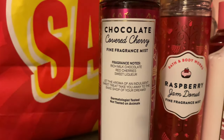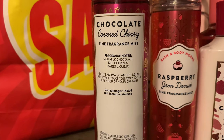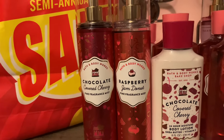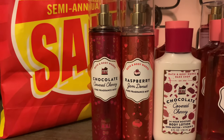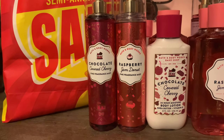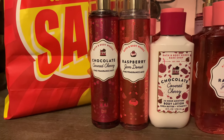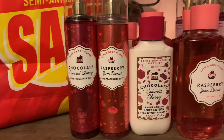So it says, let the aroma of an indulgent sweet treat take you away to the bake shop of your dreams. So yes, and the strawberry pound cake is also included in this collection. I have tons of strawberry pound cake in the previous packaging, so I decided to pass on picking up strawberry pound cake. I really was just focused on these three, the chocolate covered cherry, raspberry jam donut, and the coconut cream pie.